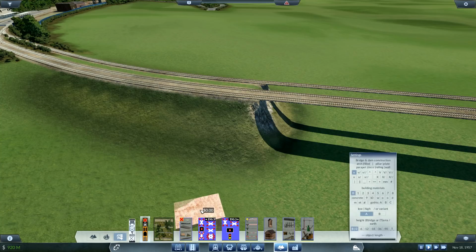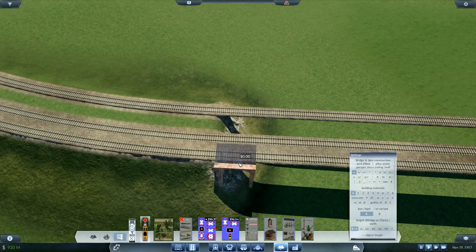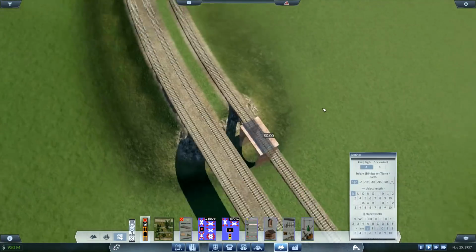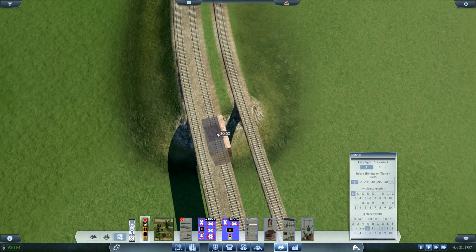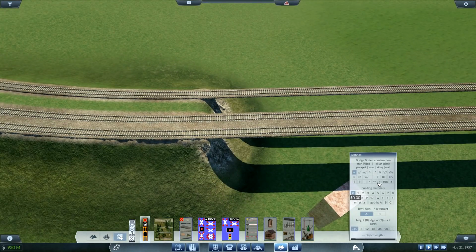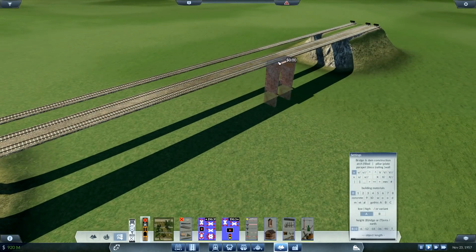I can never find... There they go. Here we go. This is what we need. Probably doesn't need to be that wide either. Probably go with smaller still. Perfect. I think we're going to do it. It's looking promising. We need Gothic. Oh, what have I clicked there? No, stop that. They're quite small arches until the road.